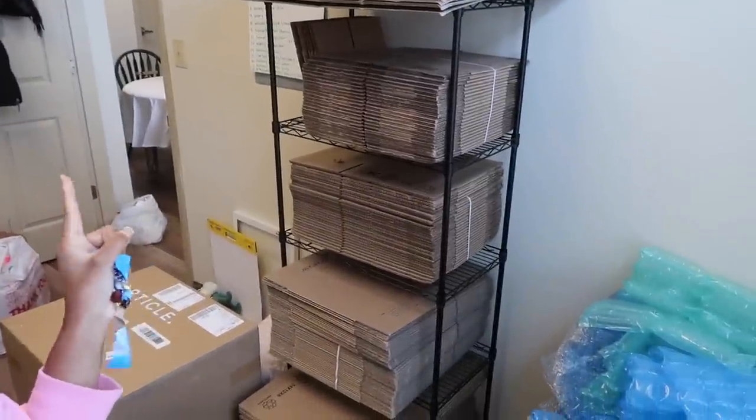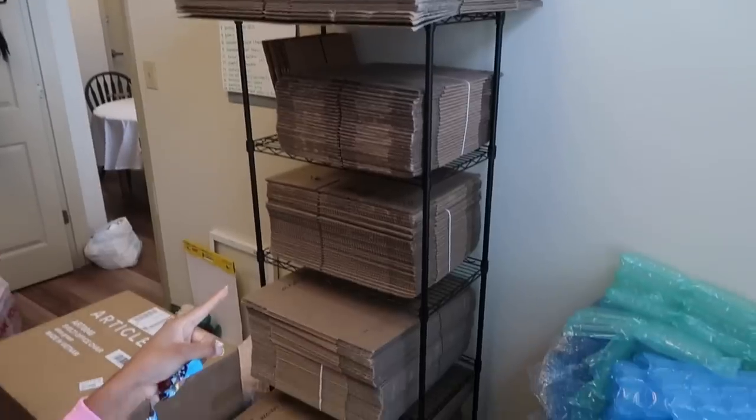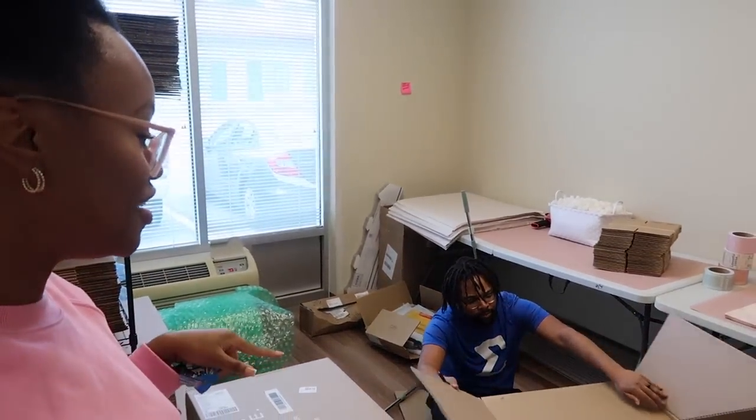Okay, you guys, so I got as many of the boxes as I could over here onto the little shelf thingy. So this is what it looks like. Way fewer boxes are on the floor, so I feel like that's great. And now Marcus is here. We're about to unbox and set up the chairs that I got to go in here. They're a really pretty mint, or not mint, sage green color. So yeah, here we go.